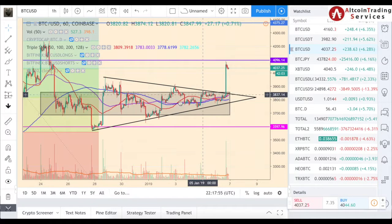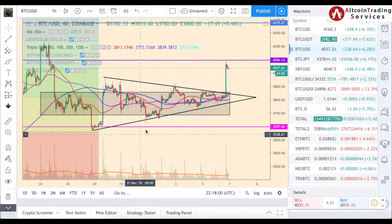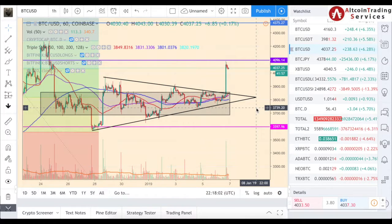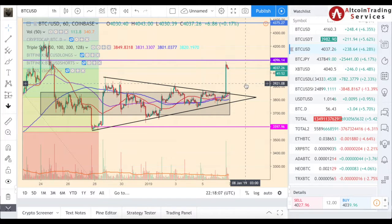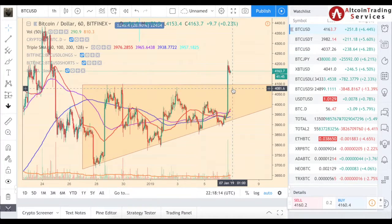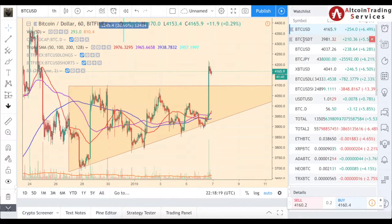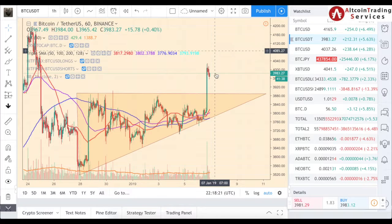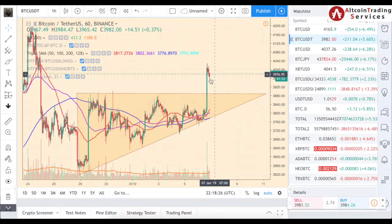We finally broke all the triangles, all the formations that we looked at for the recent week or so, and we broke it upwards, so everybody is happy. Of course, you can look at the other exchanges, not Coinbase, which I'm looking at right now. For example, Bitfinex, and it looks a bit different, but still on all of them, in my personal opinion, I would say that it doesn't look like a false breakout. I think it's a real breakout because it's quite strong and it holds nicely so far.